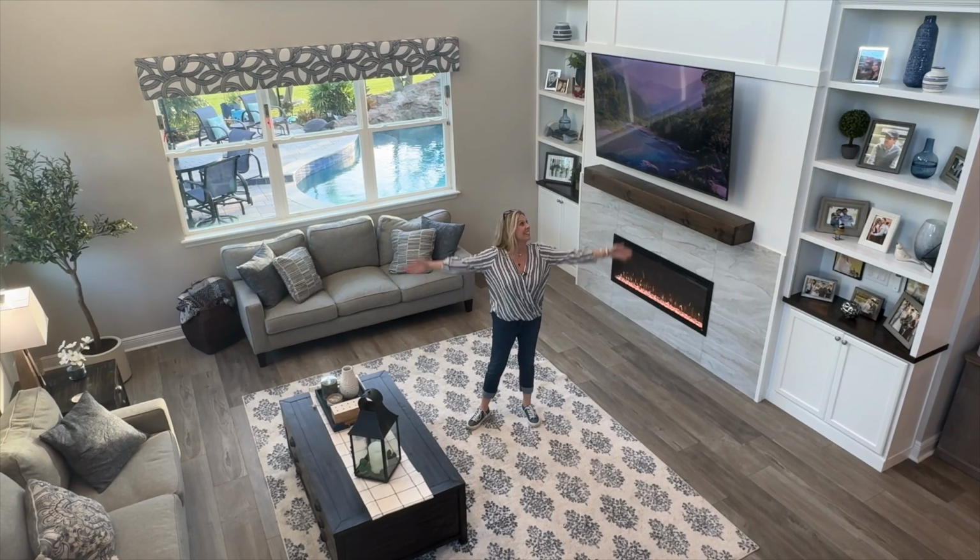Today we're going to talk about what it takes to make our room go from this to this.